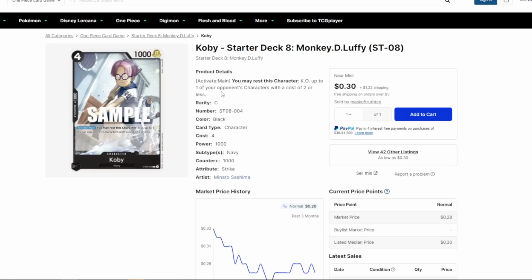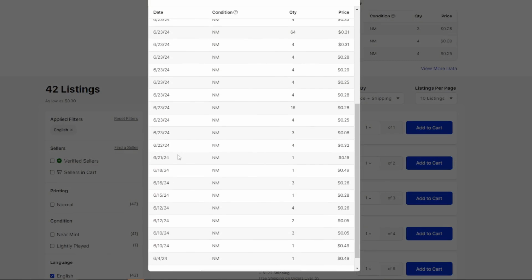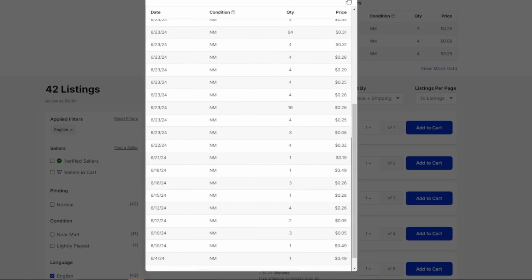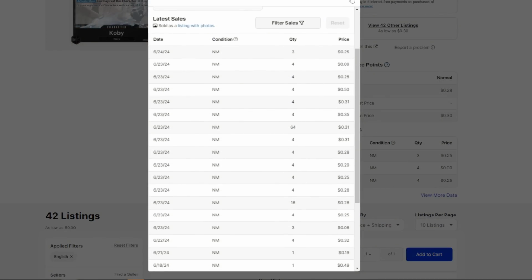If he doesn't and he gets like the Calgara treatment, you know, these cards could come up. Otherwise, these cards could be nothing. This, of course, comes in the Starter Deck 8 Luffy. A couple of sales, a couple of people realized. I also mentioned it on X if you're not already following me. Somebody believed it enough to buy 64.